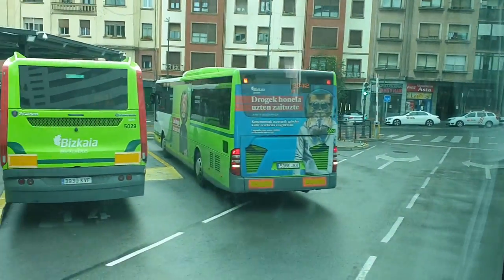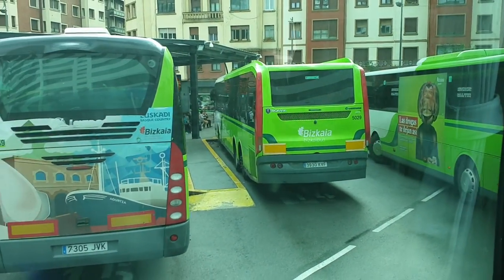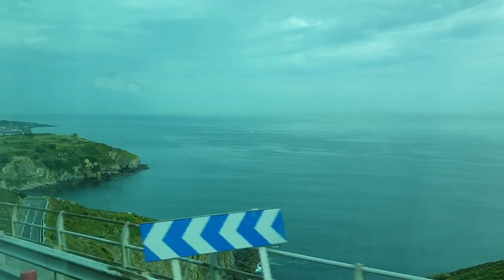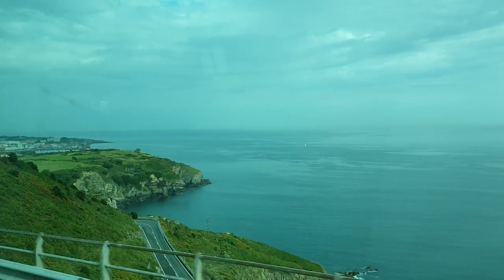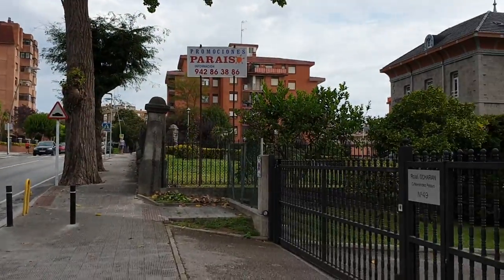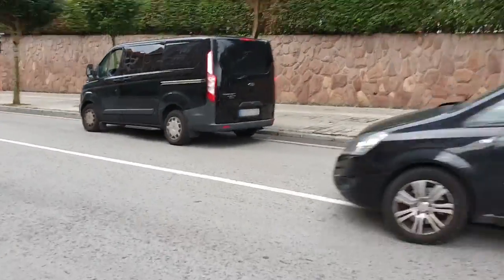Alright, I just boarded the bus for Castro Urdiales. Should be there in about 45 minutes, something like that. I generally hate riding on a bus, but this was a beautiful coastal ride. Alright, just arrived in Castro Urdiales. Now I have to wait for the seller to pick me up. Seller just arrived.